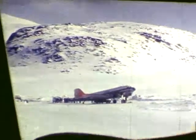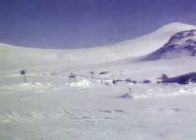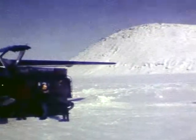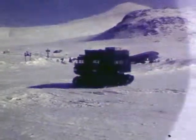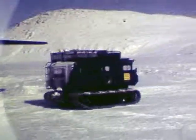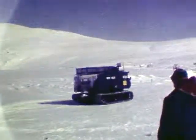The DC-3 on the ground is a scheduled service from Iqaluit. The FH-227 aircraft is being offloaded onto a snowcat. The snowcat is used because of the steep ascent to the radar site, a real bone-shaker ride.